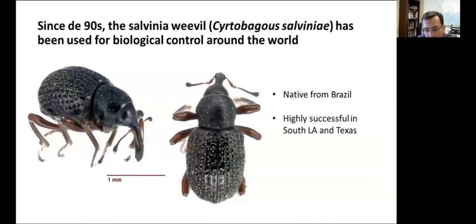Now, Julie provided awesome background about the biocontrol of the weevil. This is just a close-up picture. And I tell my students and the people that I work with that every single dot that you see on those weevils is made out of gold. So they are quite valuable, and I think they are doing a fantastic job in South Louisiana.